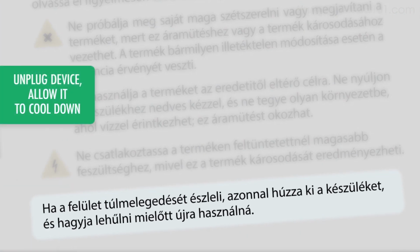The manual says that if you notice the surface overheating, unplug the device immediately and allow it to cool down before handling again. Ha a felület túlmelegedését észleli, azonnal húzza ki a készüléket és hagyja lehűlni, mielőtt újra használná.